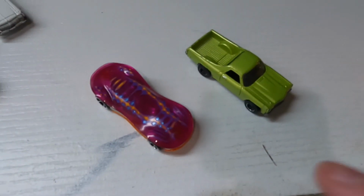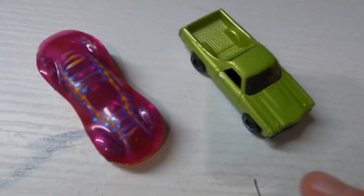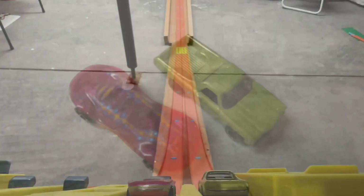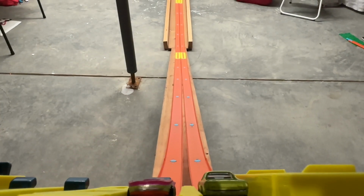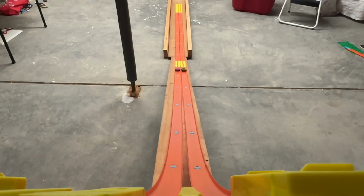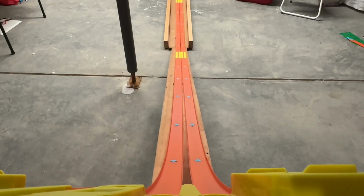Our next race, Clear Speeder versus the 1970 El Camino. Who moves on with these two? Okay, we got the Clear Speeder in the left, El Camino in the right lane. 3, 2, 1. Oh, what a good drag race we just had. Clear Speeder gets the win.